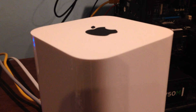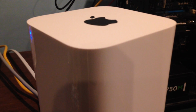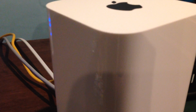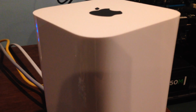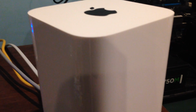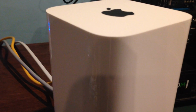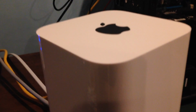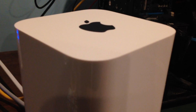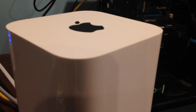Well, you know what? First off, let me start with this. This is an exceptional router. This router is like extraordinaire. It definitely raised the bar, and I may get a lot of comments, but as of January 2015, this is the best router on the market. It's a $200 router, but the reason I decided to drop that on it was because I needed it.